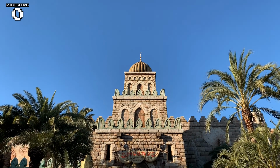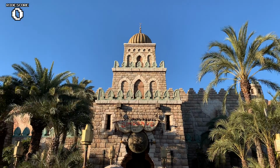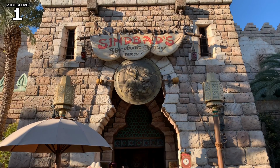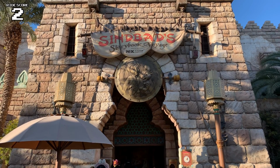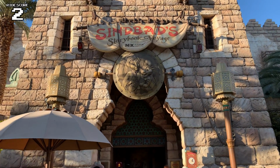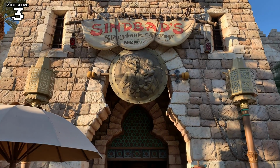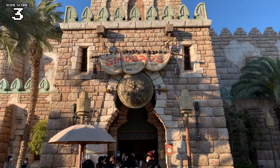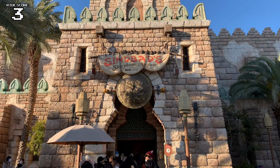Let's start with the beautiful entrance that somehow manages to be both grand and subtle at the same time. And the sign for the ride is a sail. Cute. Not to mention, we also get to be introduced to our heroes. Establishing original characters early is very important, as we don't get to spend as much time with them in rides as we do in movies or other media.